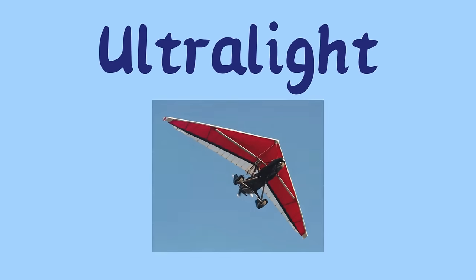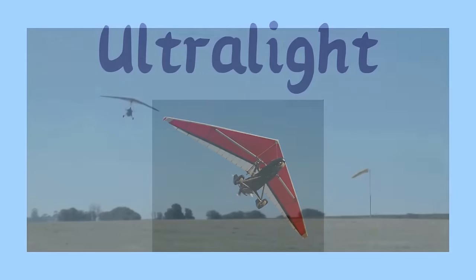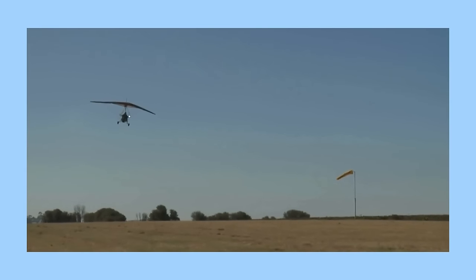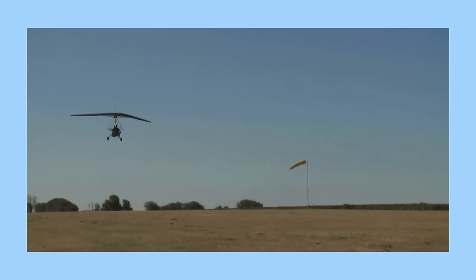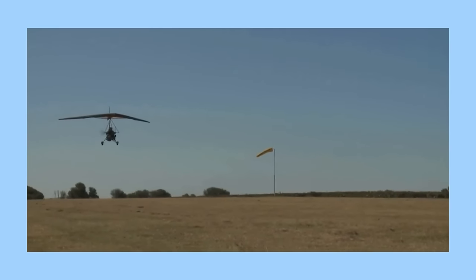U-L-T-R-A-L-I-G-H-T. Ultralight. Ultralights are like tiny, lightweight airplanes that soar through the sky, letting adventurers feel the wind on their faces and enjoy the thrill of flying in the open air.